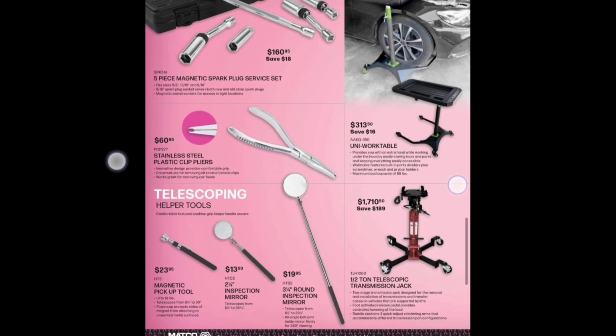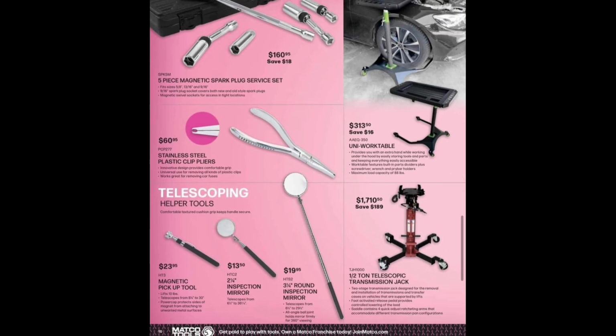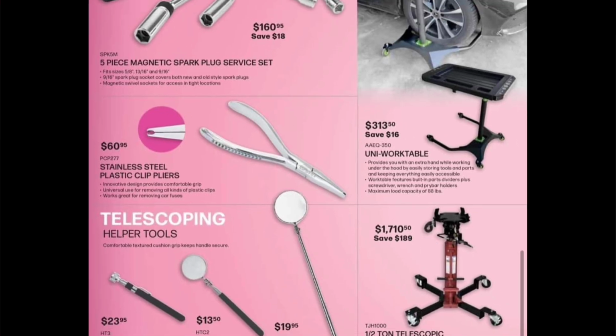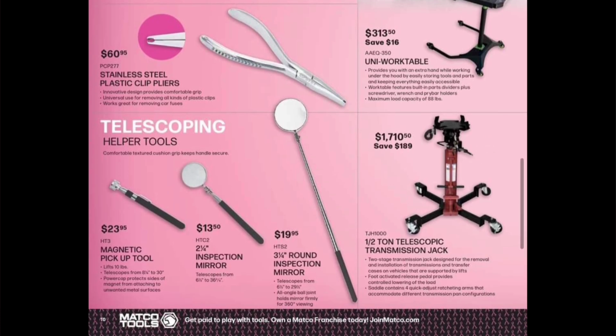Not really sold on those. I believe those are a Mueller Caps rebrand. Not a big fan of them. They work good. They're actually fuse puller pliers, what they're actually made for. Somehow, Matco sells them as a stainless steel plastic clip. Pretty sure if you look them up on the Mueller Caps site, they actually say fuse puller pliers. That's why the little indentation in there. Not sure how that works, but it is what it is.